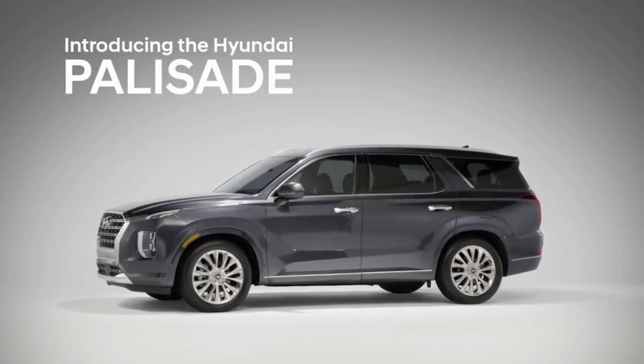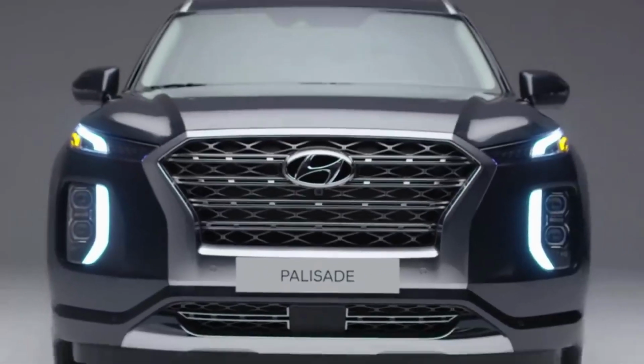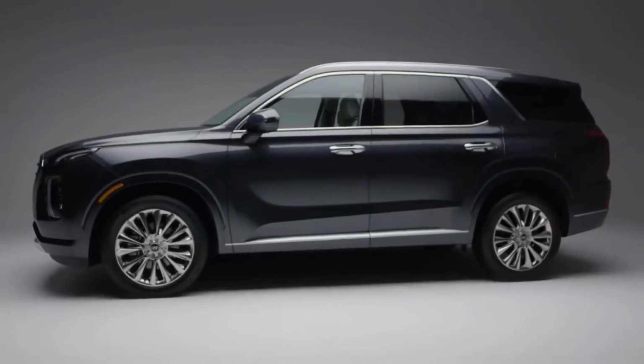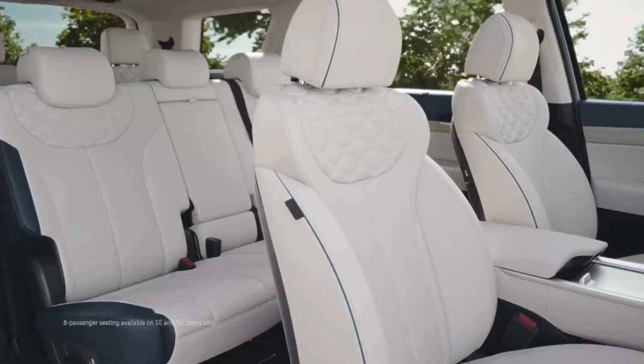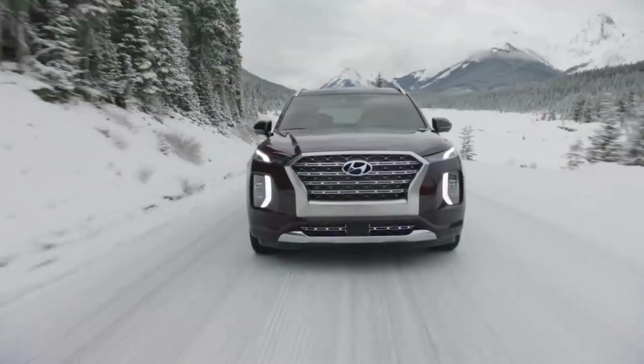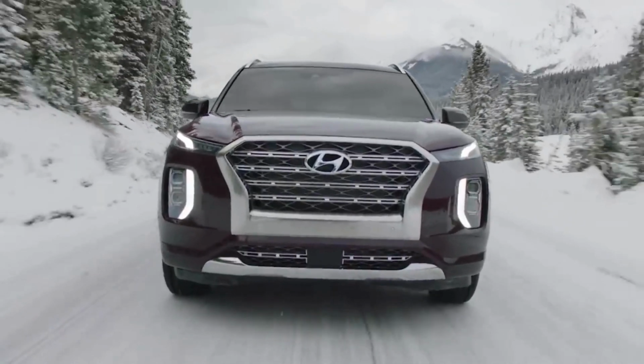Introducing the first ever 2020 Hyundai Palisade, the SUV that makes the time you spend with family better. With 3 rows of seating for up to 8 passengers, bold styling, and state-of-the-art safety features, the Palisade makes a big impression at every angle.